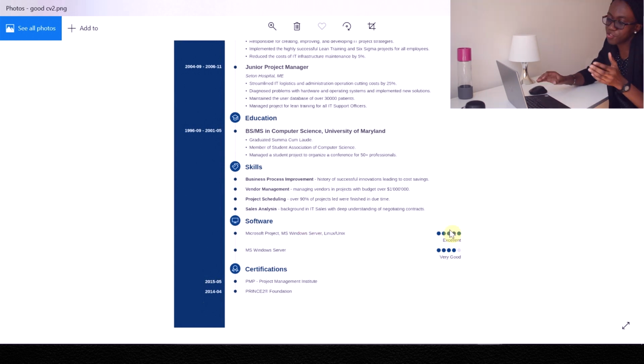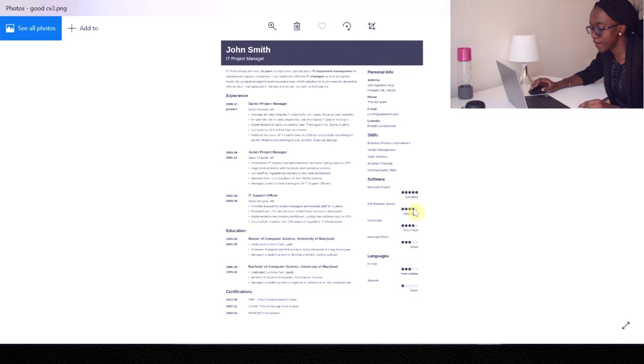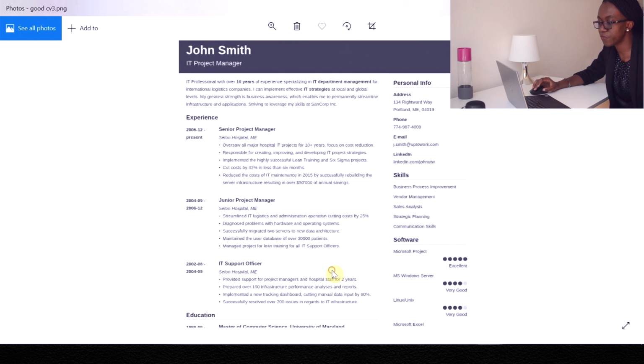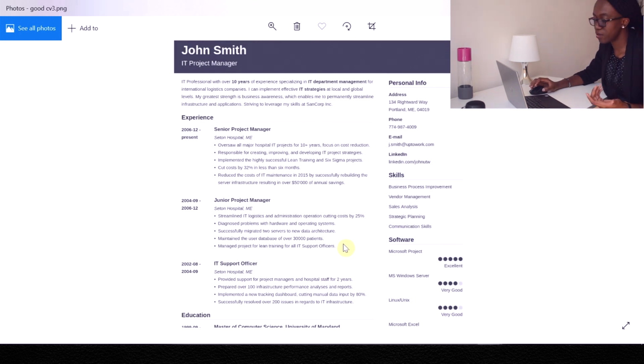Then here, to show their proficiency in a certain thing, you could add that beside the software, how good you are in it or how well versed you are. The third one, since we've given a lot of poor feedback in these past few, this is going to go a lot quicker. All right, personal info.